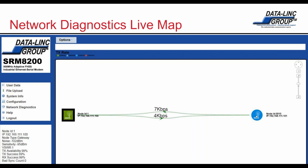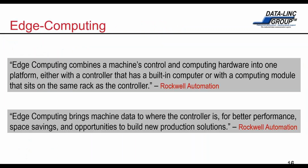With this, you could just click on any of these nodes and go to that specific radio and make configuration changes, or update firmware, or do whatever change you want, and the radio will reboot itself. So sitting from one physical location, you could be updating configuration or firmware for your entire network. You won't have to do a physical visit to any of those sites anymore. So that's pretty much about SRM8200.